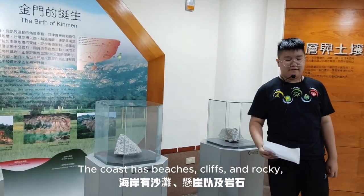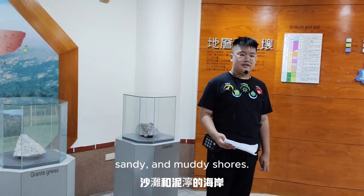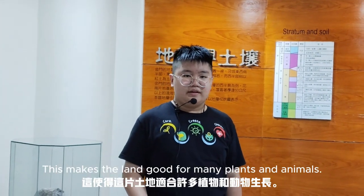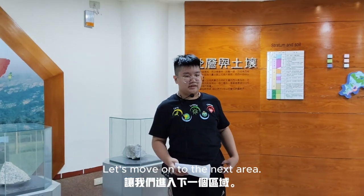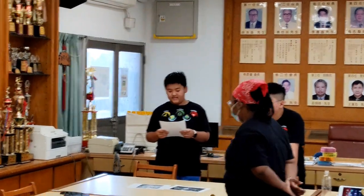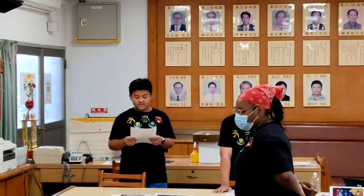The coast has beaches and cliffs, and rocky, sandy and muddy shores. That makes the land good for plants and animals. Let's move on to the next area. This rock helps explain why Kinmen has different land types and why the rivers are small.